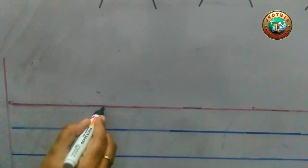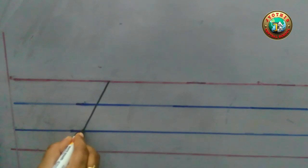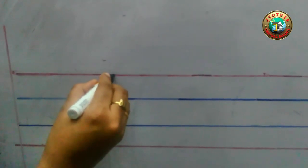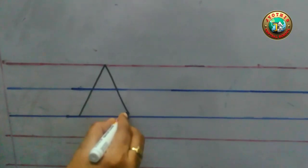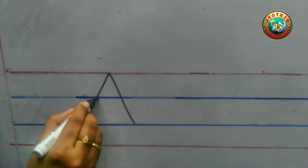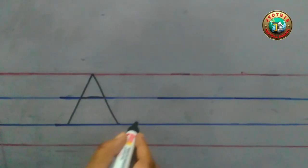Now we can see how to write capital A in the four lines. We start capital A from the red line and write the left slanting line. Red line, blue line, blue line, left slanting line. Again, pencil on the red line, then write the right slanting line. That's the second blue line. And write the sleeping line on the first blue line. Capital A.